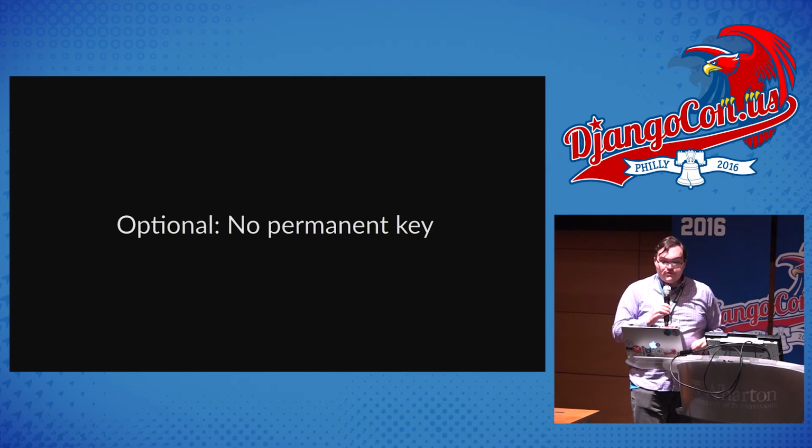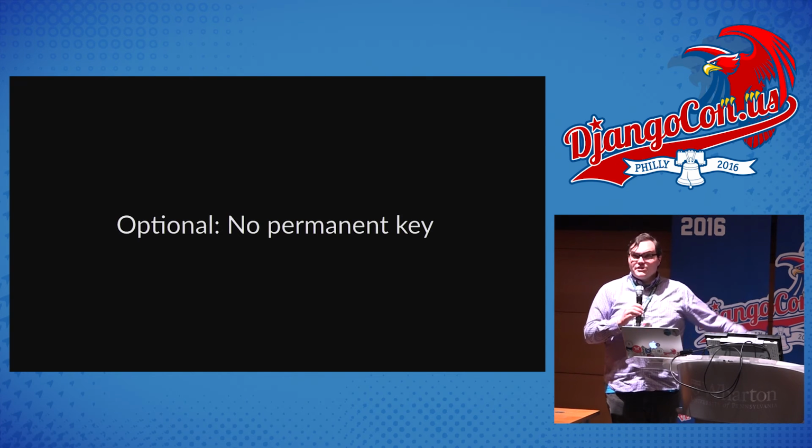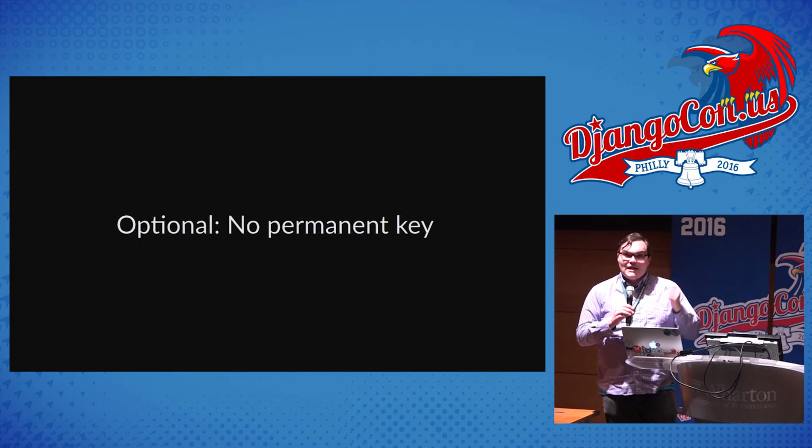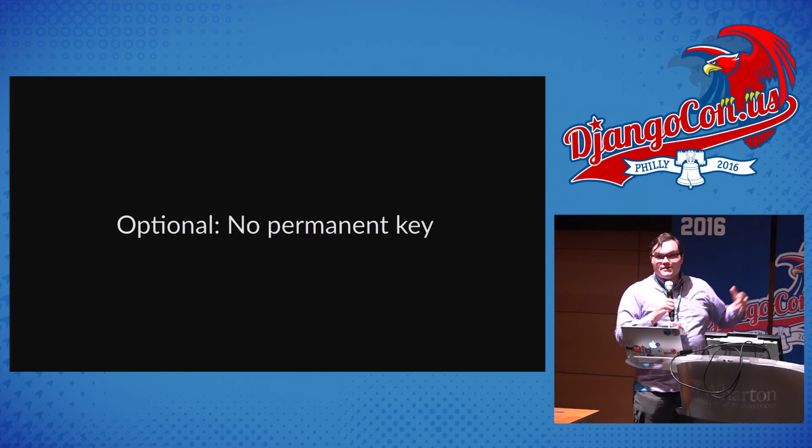There's an optional step, which is you could not have a permanent key. If you have an auth mechanism, like some of the ones that have been discussed earlier, that doesn't rely on session keys and session cookies, then you don't need to have a permanent secret key, and it doesn't matter if you store it.